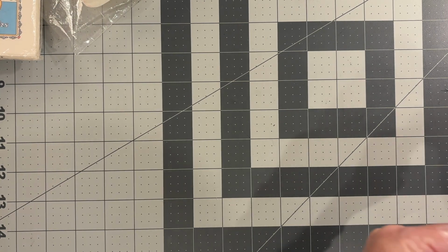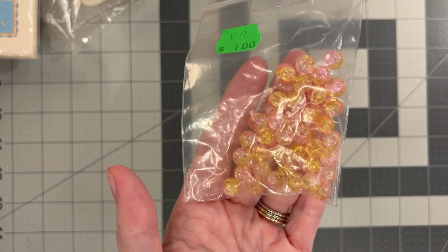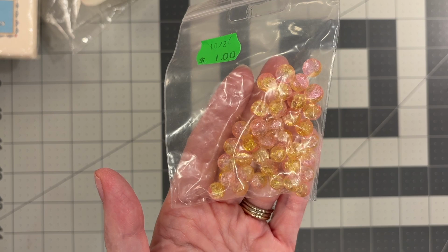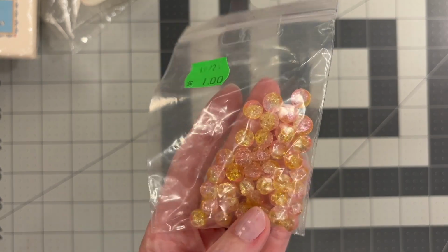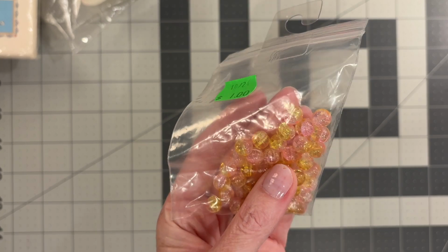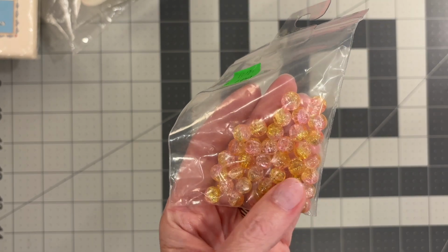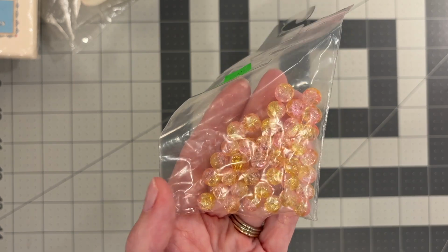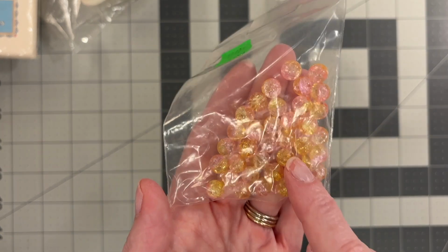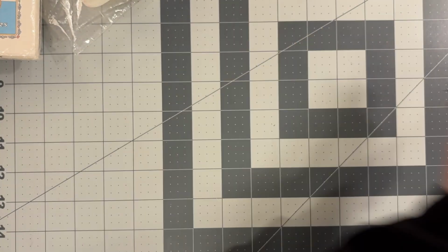I found one bag of beads. I think their beads are a little overpriced at the store, but these were unique. They remind me of like strawberry lemonade. They're the broken glass looking beads, and then they have a pink and yellow. I have some like this that are black and clear that I bought and used for the space journals because I thought they looked like the moon. So these will be really neat in charm dangles.